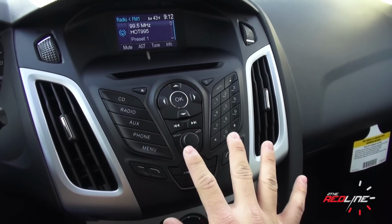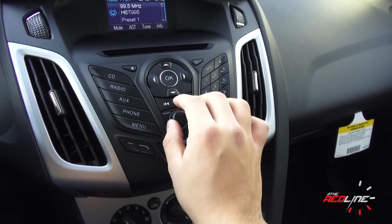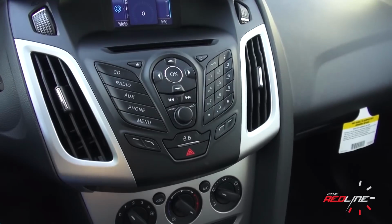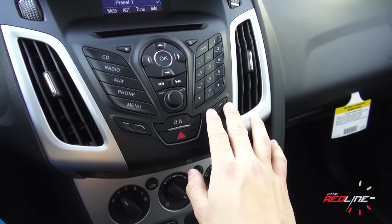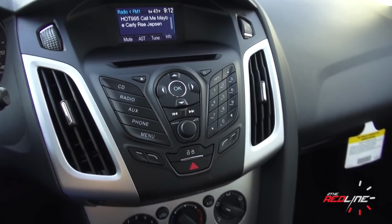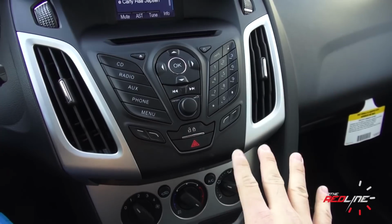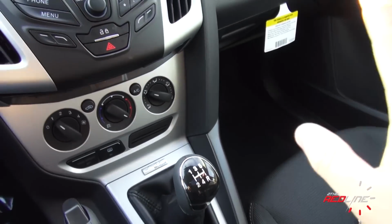You can see all these buttons here are weirdly laid out. They would take a little bit of getting used to. I probably think that it's not hard to get used to this. However, it's kind of lined up in a way like an old phone was, and you can see it's got soft buttons here that correspond to what's on the screen right there. I'm not really a fan of this design, but I would prefer this over the MyFord Touch just because, for me, this kind of car would be a simple commuter car.